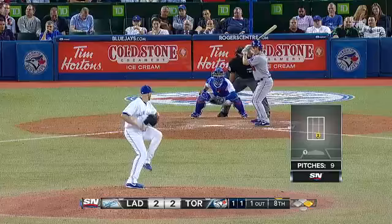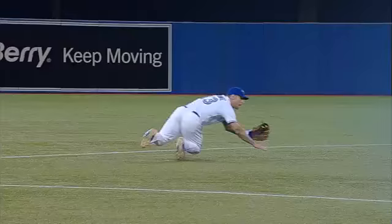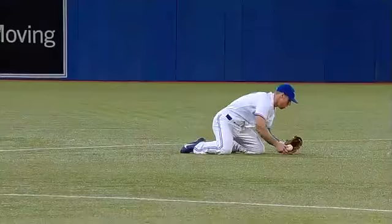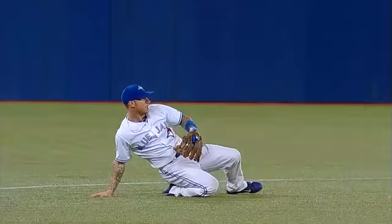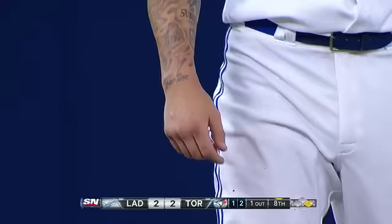There goes Uribe. The hit and run is on. Ellis can do nothing more than pull it foul. Let's watch it one more time. Watch the right thumb. I wonder if the ball might have hit it. He jammed it into the carpet. May have been the reason he didn't get as much on the throw, and then he fell back on that right hand as he braced himself, but he continues to move that right hand around.